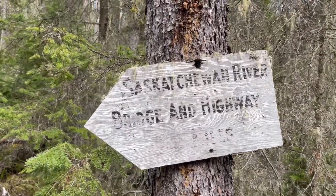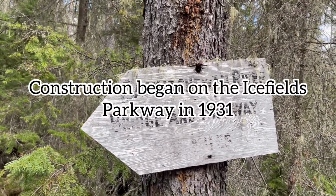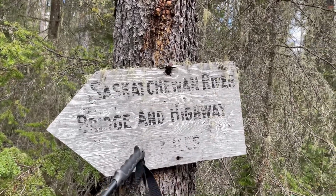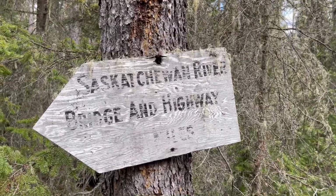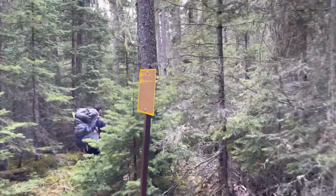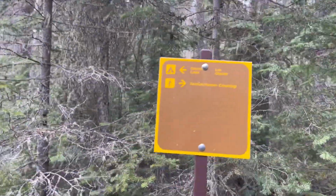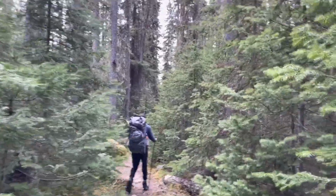Got another sign here. This could be 100 years old. It used to say how many miles. So that is very old. Oh, I don't even want to touch it. Look how close it is. That nail is just about to rot through. Yeah, and here's the sign. Glacier Lake, Saskatchewan Crossing. So we'll be there in a second.